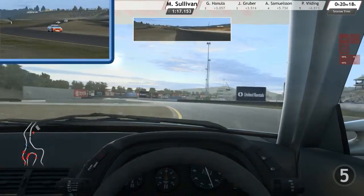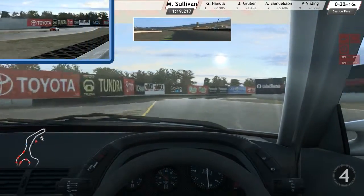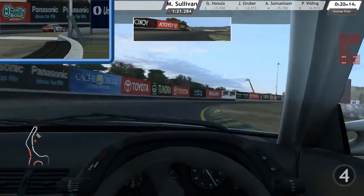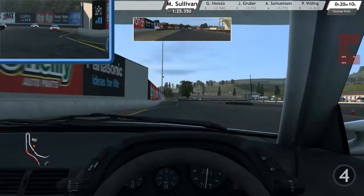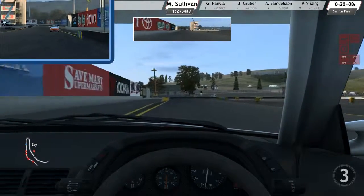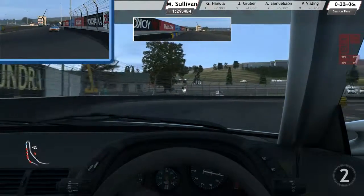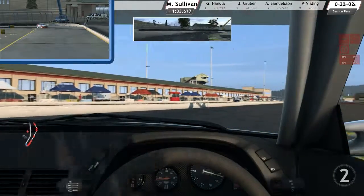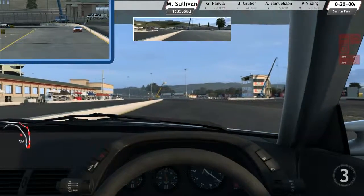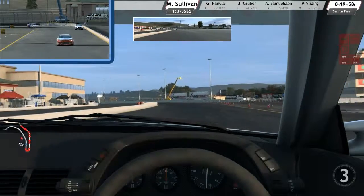The big thing is as long as Gruber stays behind Hanula. Because in qualifying, Gruber was only 3/10 behind me. And once my tires got below 98, once they hit 97, he was able to just pull away from me everywhere around the circuit. But as long as he's behind Hanula, I might have a shot.